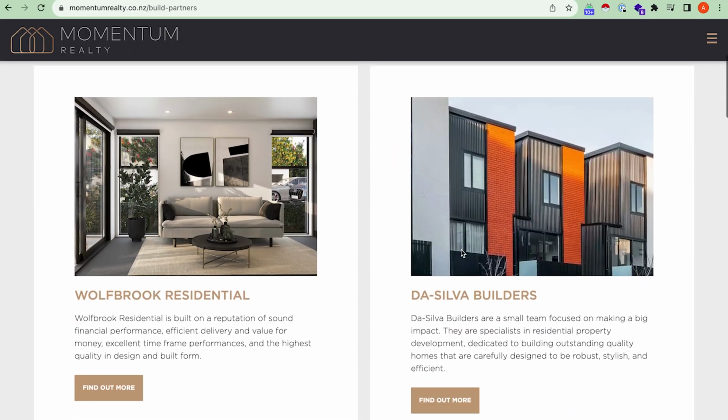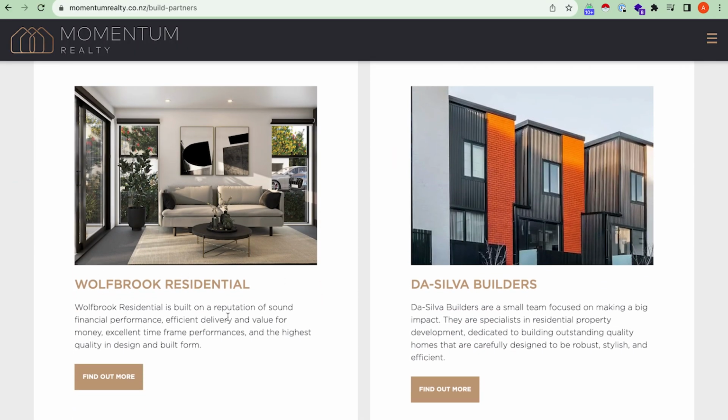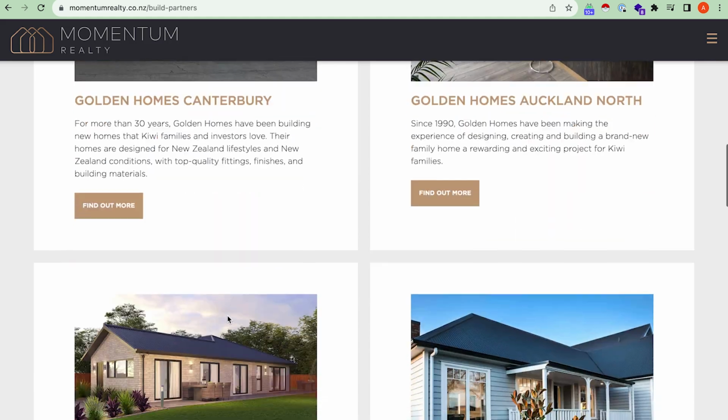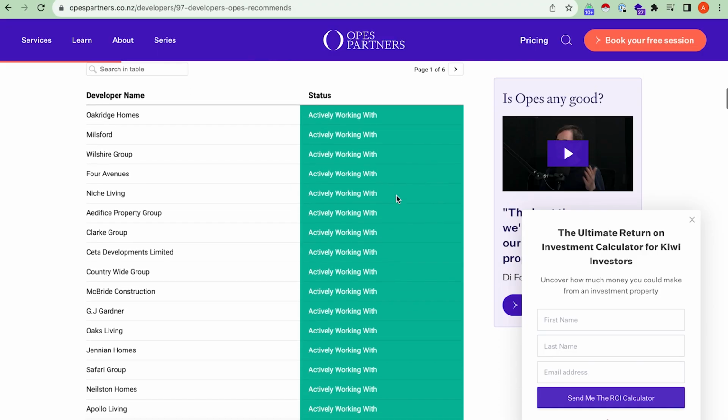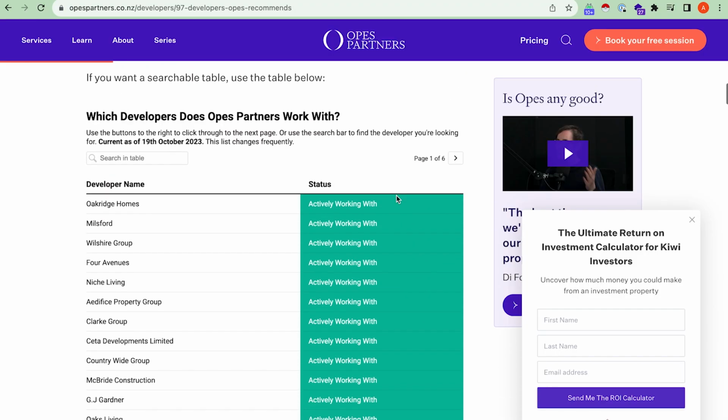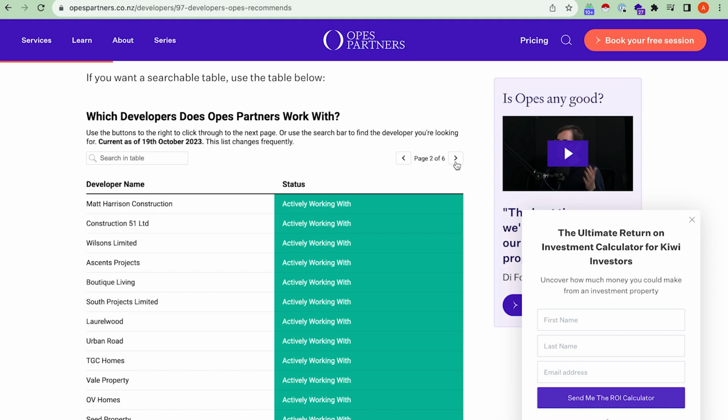According to their website, Momentum Realty, which is EnableMe's sister company, currently work with 11 developers, and this includes some really well-known names like Wolfbrook or Golden Homes. Mike Greer's also on the list. On the other hand, Opes Partners, we currently work with around 97 developers, and we list them all on the website. You can click through and see them as well.